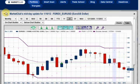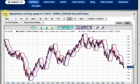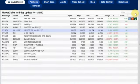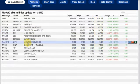So let's go to our next market, but let's first go back to a daily chart. We're going to go to our next market, and that's going to be... I'm going the wrong way. Hang on. Let's go back to the index. This is really easy to do. We've looked at the euro dollar against the dollar. Let's look at Life Technologies, which is one of the markets we talked about.